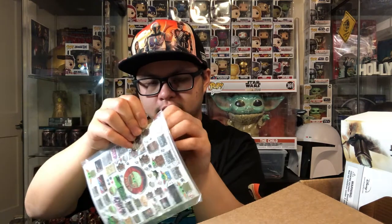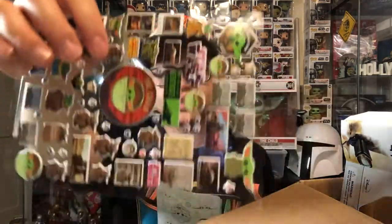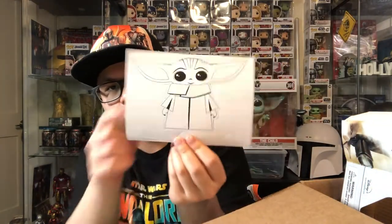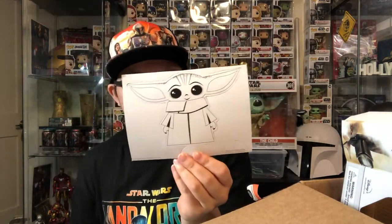And then, of course, there are the stickers. So these are some of those pop-up, more bubbly stickers. And these are some stickers that you can color in. And then this is, oh, I think this is like a stand-up Baby Yoda on cardboard, so you can color it and then pop it out and it's just like a stand-up Baby Yoda. Now that is going to be pretty cool. So that is everything in this.